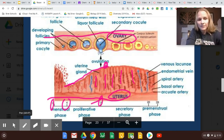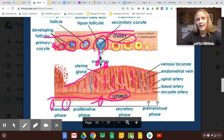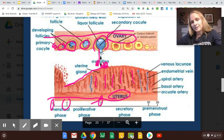And then up here, the egg is getting ready. So it's this little sac containing the egg. It's developing, developing, developing. Finally, the sac goes up to the wall and it bursts. It spits out an egg. All right. So this egg, if it does get fertilized and implants on this wall, the uterus is all ready for it.